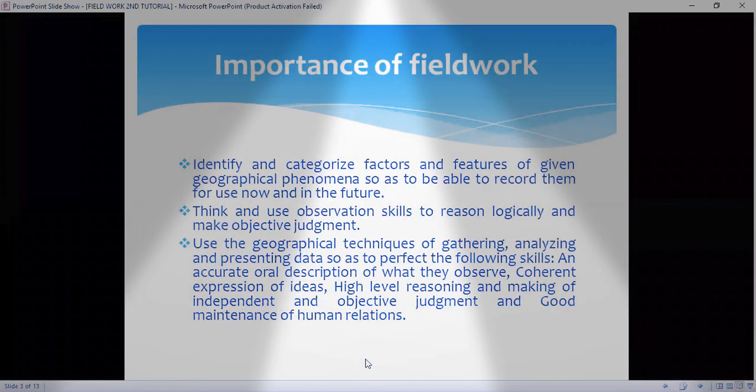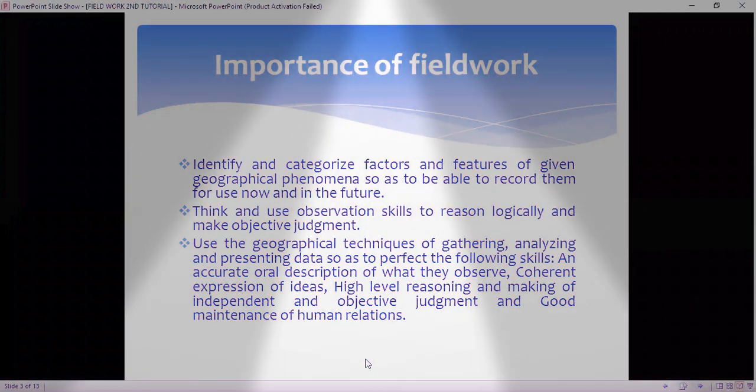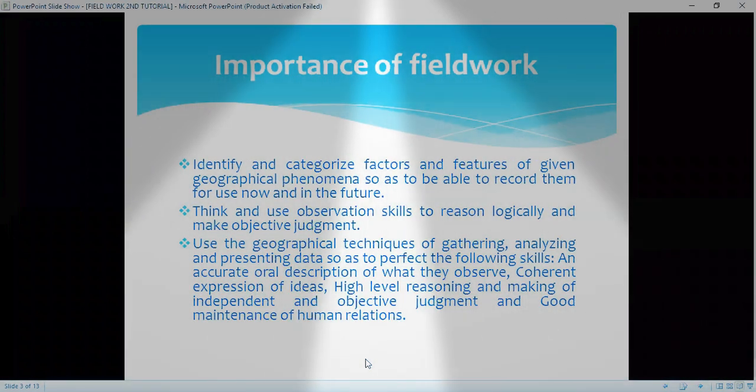Another skill is coherent expression of ideas. You're in a position to express your ideas. It's your free world. You make your judgment without anybody influencing your decisions. Are we together? And also you have high levels of reasoning and making of independent and objective judgment.